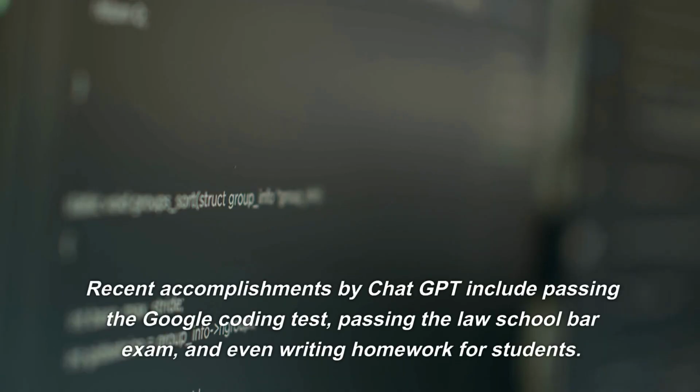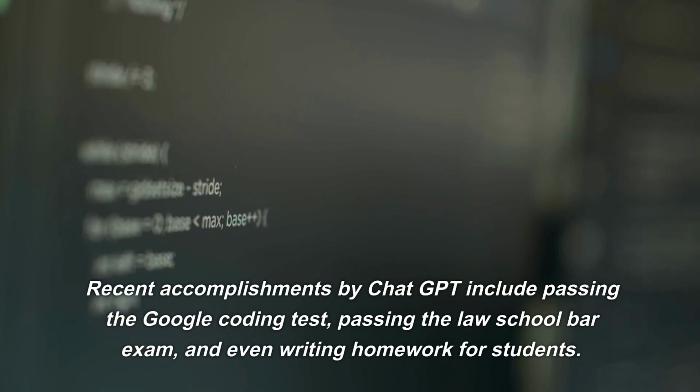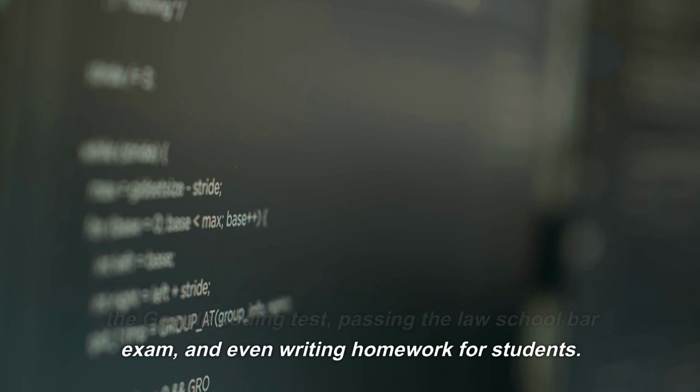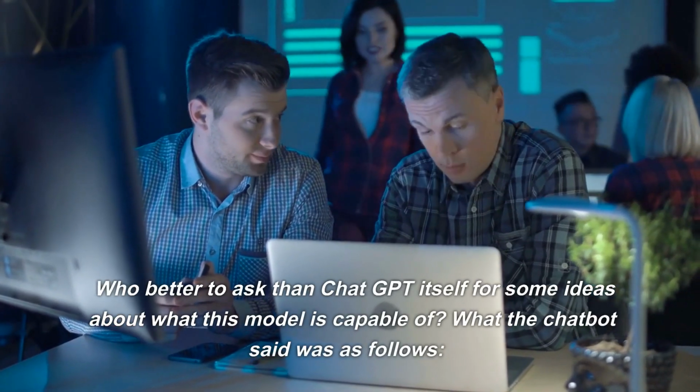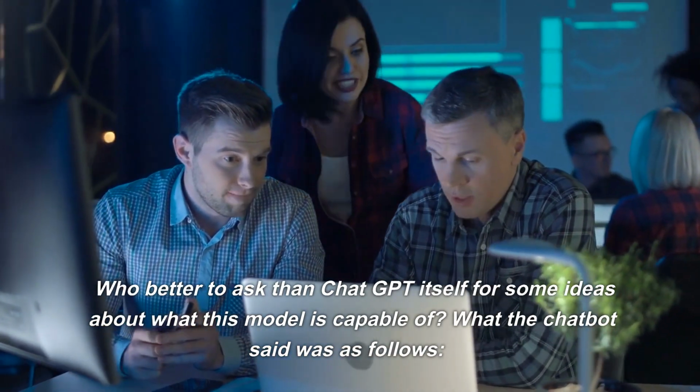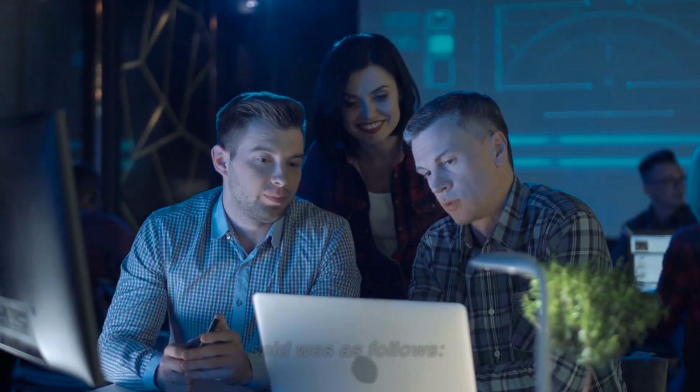Recent accomplishments by ChatGPT include passing the Google coding test, passing the law school bar exam, and even writing homework for students. Who better to ask than ChatGPT itself for some ideas about what this model is capable of? What the chatbot said was as follows.